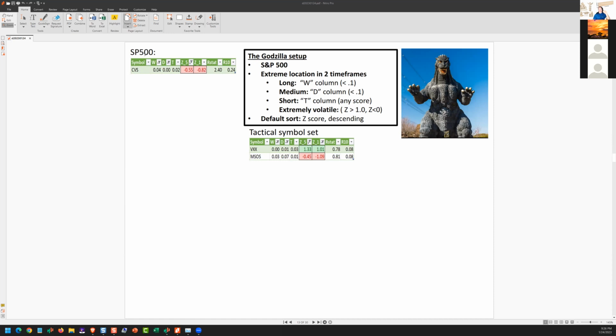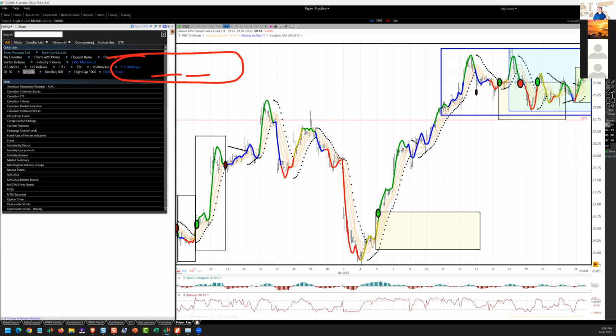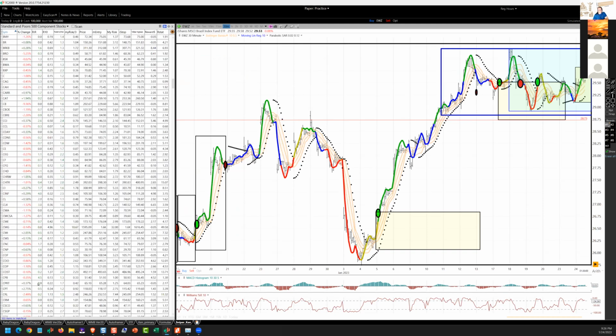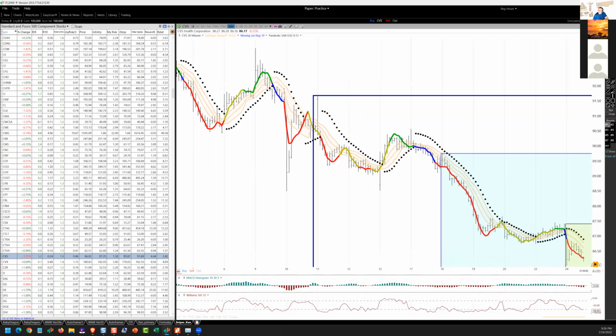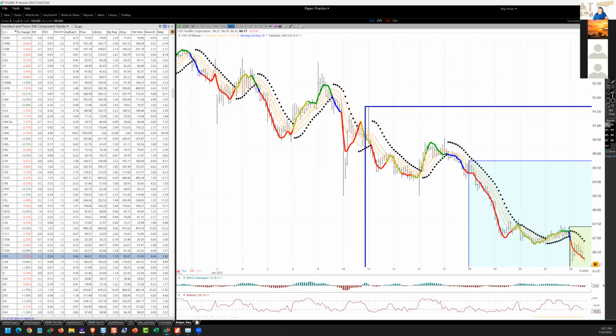Godzilla, King of the Monsters, CVS, still a quiet, stealthy Godzilla. Can we go look at that one? Sure we can. Calling up the TC2000 report here. Yes, indeedy. I think I like this one. Let me look at it on the daily bars first.